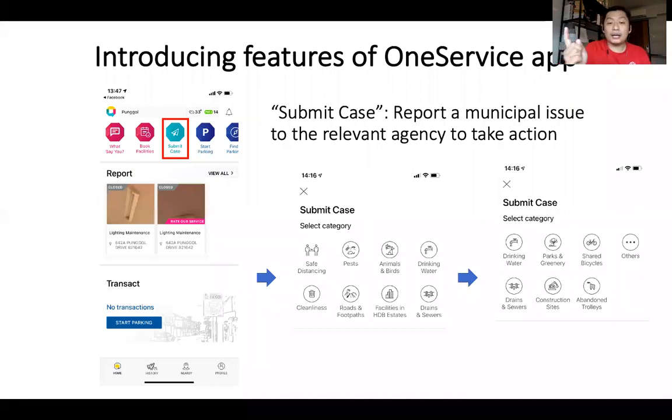All right, when you click on submit case, okay, you will see this whole list of categories. Okay, so depending on the phone you use, sometimes the layout will be a bit different. You may have to scroll up or scroll to the right or to the left, because there are quite a number of categories. All right, but these are some of the categories that I mentioned earlier, whether it is pest issues or shared bicycle, or feedback on construction sites or facilities in your HDB estates.